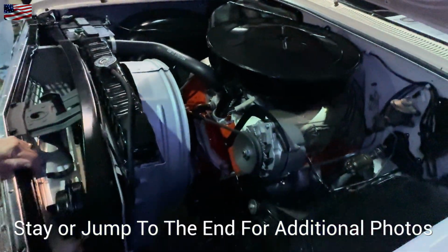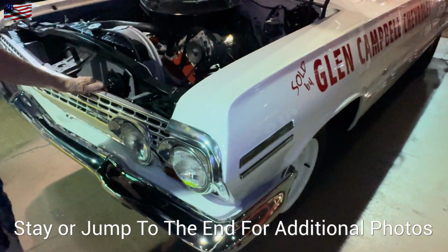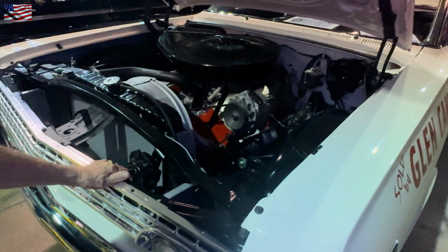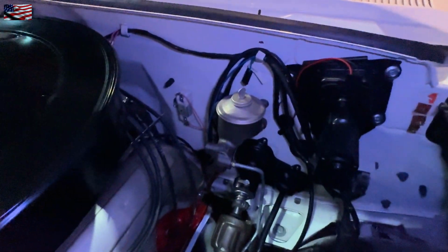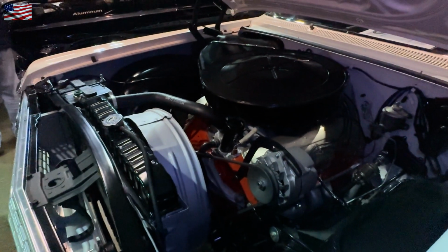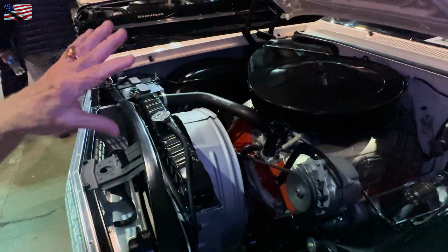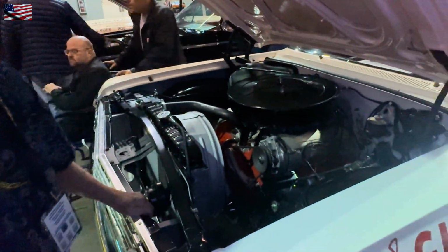aluminum bumpers, no heater, no radio. Yeah. Get rid of all the weight. No number that you can register as a street car. And Chevrolet stroked their 409 into a 427. Wow. It has different cylinder heads. Yes. It has different systems.